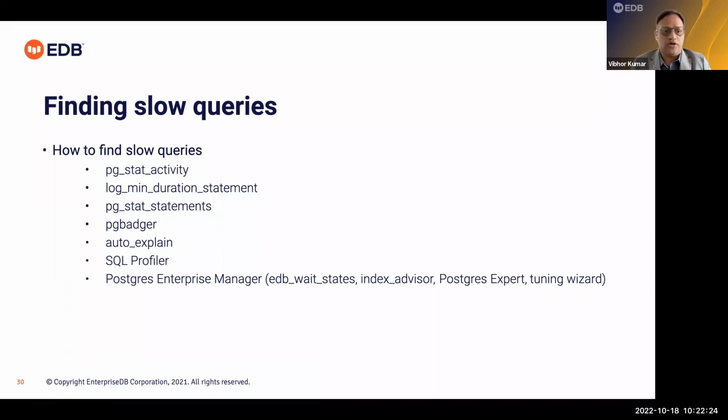We also have one more tool called auto_explain. Auto_explain helps you to log the query with the explain plan used by the query. It's very dynamic in nature. So let's say you want to identify queries which are running for more than 5 seconds, and you also want to look at the real-time plan of those queries, you can use auto_explain. The auto_explain module automatically logs the slow running queries plus the plan used by the queries.